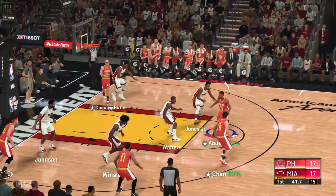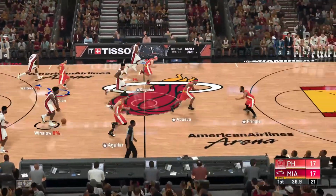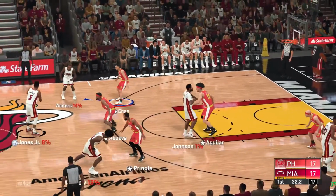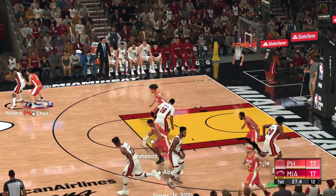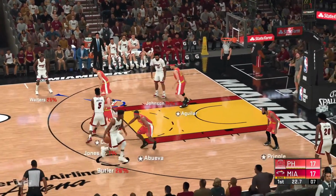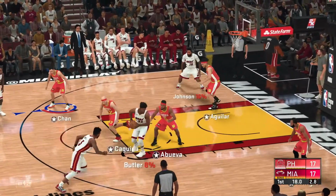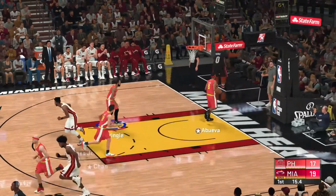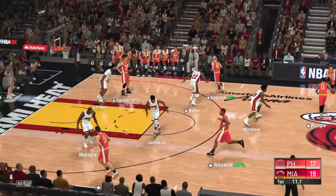41 seconds left here in the opening quarter. The Heat have gone a perfect 6 for 6 in the game up to this point. Winslow kicks to Jones. Waiters surveying the D. Outside Butler. Shot clock at 6. The Heat need to get a shot off. And the basket by Jones. I love how Jimmy Butler let the play develop, how he's learned to trust his vision.